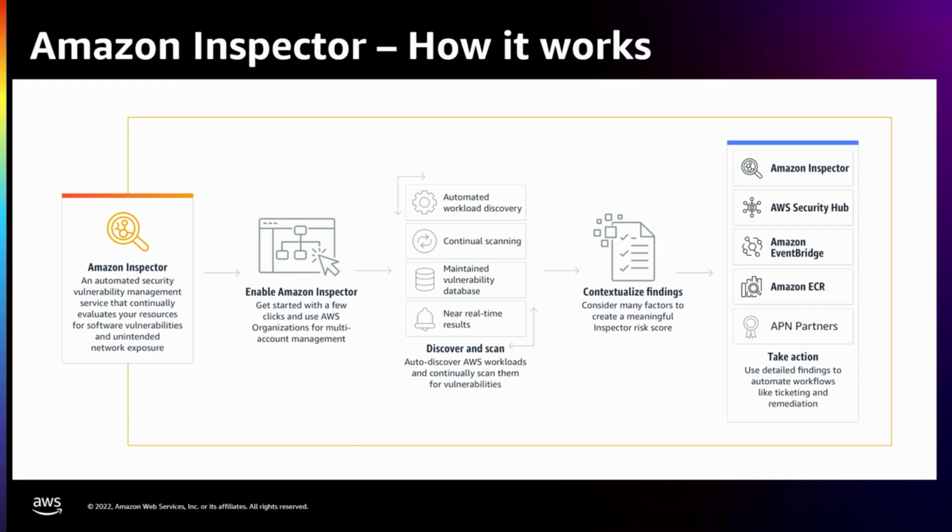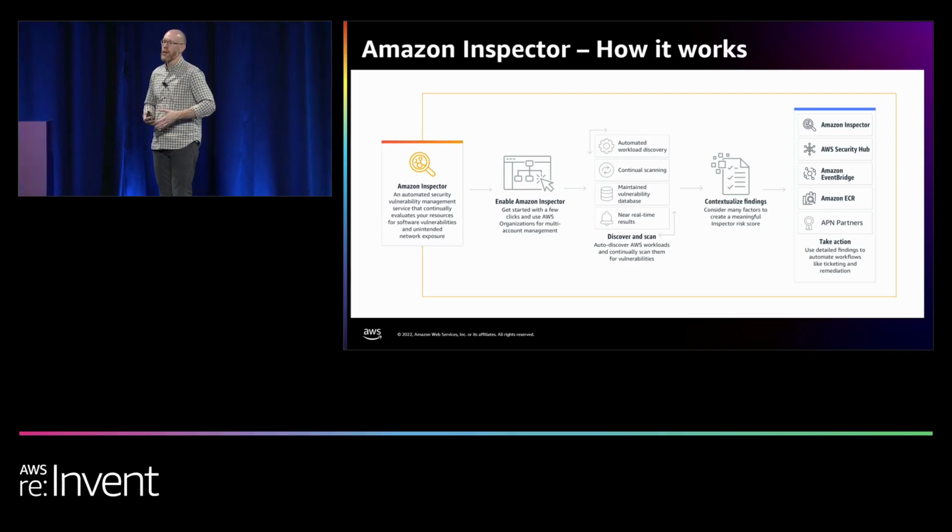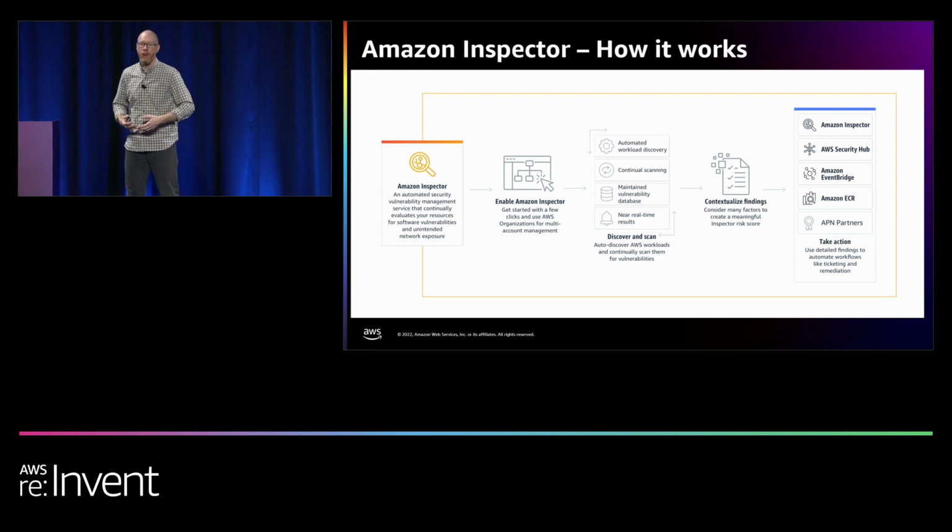We produce findings for these vulnerabilities in the Inspector console. You can consume them there directly from the console. If you're using Amazon Security Hub, we will push a copy of those findings to Security Hub. You can consume the events through EventBridge. We have lots of third-party partners that are integrated with Inspector to consume those and help you with your vulnerability management through those partners. And for containers, you can also go see the findings in Amazon ECR.